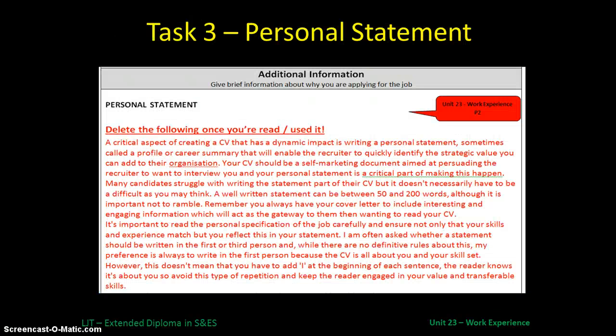Task 3 involves you writing a personal statement. Now this is actually part of the application form, and a personal statement is an opportunity for you to go into a little bit more detail, between 50 to 200 words, so not pages and pages and pages, but to almost paint a little bit more detail in the picture of you and why you are suited to this specific job. So your CV can be quite generic, but this is an opportunity for you to show them a bit more of your personality in your writing style and what you're writing. We'll obviously learn a little bit more about the contents of that. You can always pause and read this information, but this is in your assignment brief.